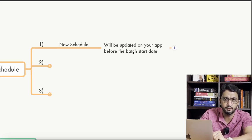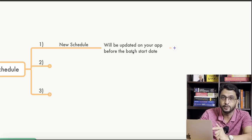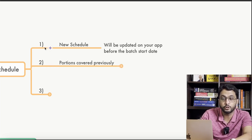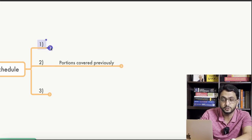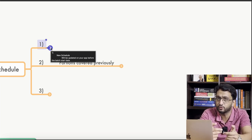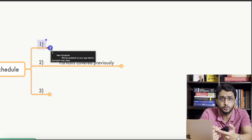This coming week, you'll be getting your schedule, and based on that schedule, the subjects will be covered for you. And this is what you have to look into. The second point to note is the portions covered previously. For example, you are starting with a new batch, but for the previous batch, there are portions covered, isn't it? So what should you do with that? Should you join that and do them?